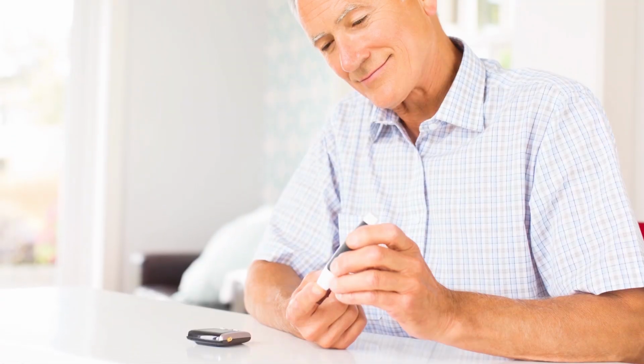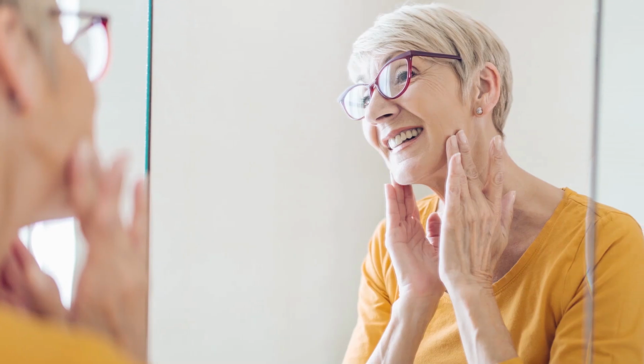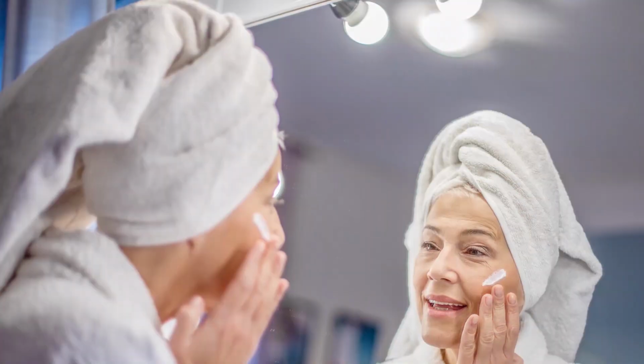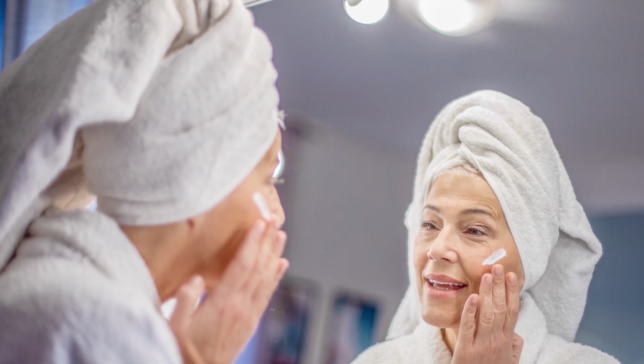By keeping your blood sugar in check and caring for your skin with gentle and preventative techniques, you can avoid common skin problems caused by diabetes. So make sure to look after yourself.